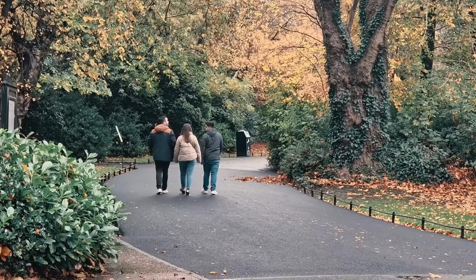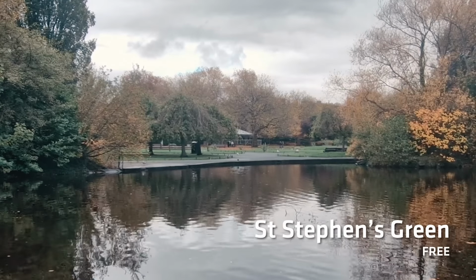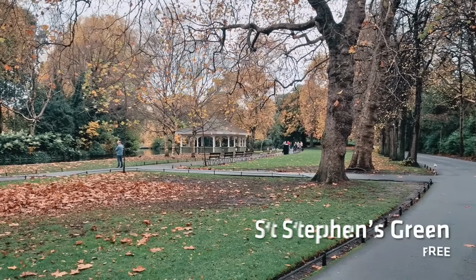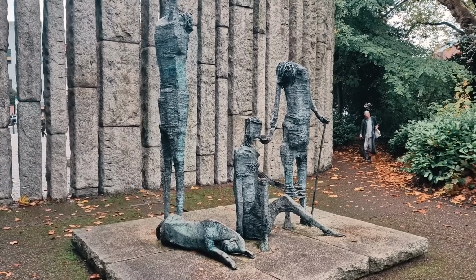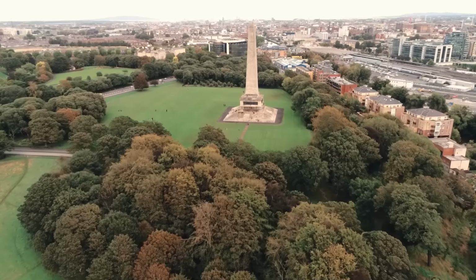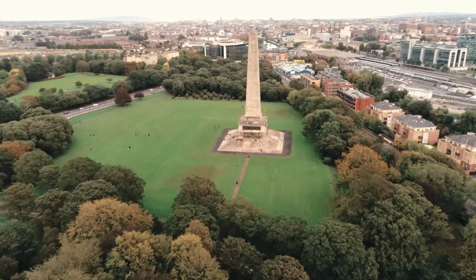If it happens to be a nice day outside, there's plenty of parks around here in Dublin. The main ones that you need to know about are this one, St Stephen's Green. It's a very tranquil park space, but it has some very strange statues depicting death. As you do, of course. Around the corner, you'll also find Merrion Square, but you'll have to go across the city to find one of the biggest parks in all of Europe.